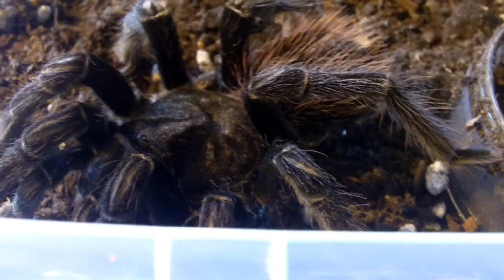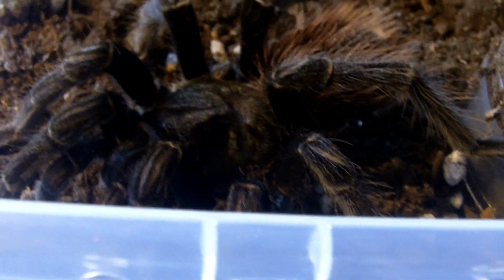This one here is a Sericopelma rubronitens. This is known as the giant Panama red rump.